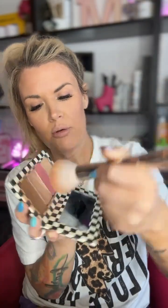Just kidding. Anyway, if you wanted to add something like bronzer to your palette, this is a really nice way to get a really beautiful, real quick summer glow. Tap your brush into your bronzer. It's a big brush, but you just kind of tap it in there. You're not jamming it.